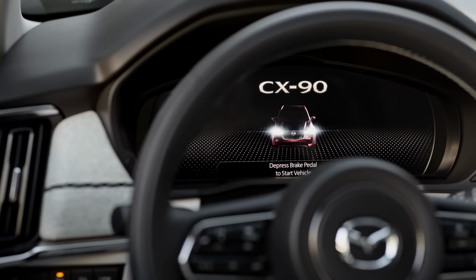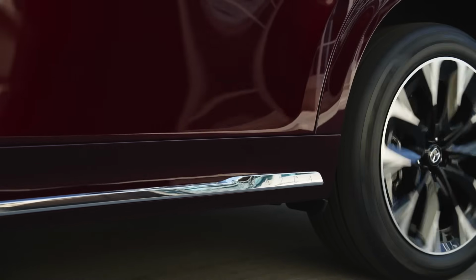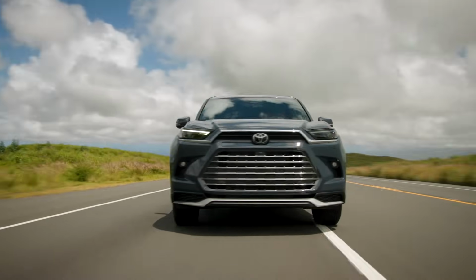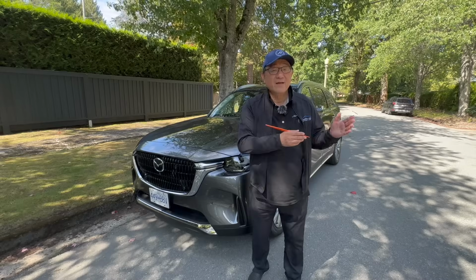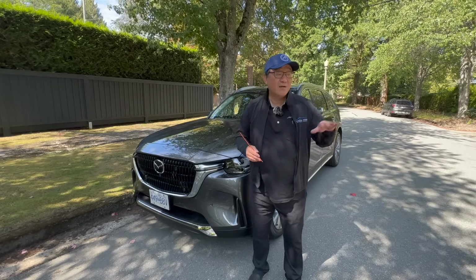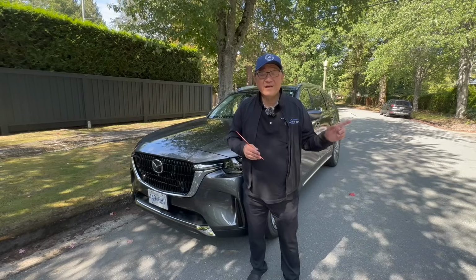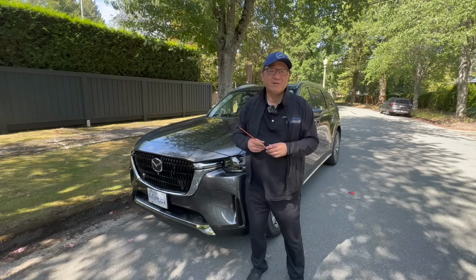As you know, previously I did a full review on the CX-90 and I declared this to be the best three-row SUV out there. But now that I've driven the Grand Highlander as well, which was just last week in the Platinum version, it's going to be really interesting to compare the two basically side by side. I don't have the Grand Highlander with me right now, but I just returned that car yesterday and I'm driving this right now, so it's a perfect comparison between the two.